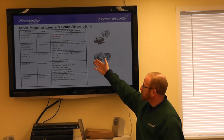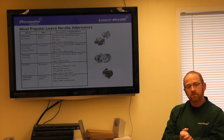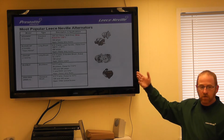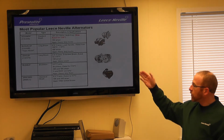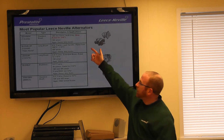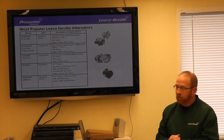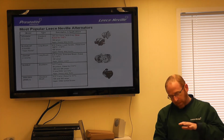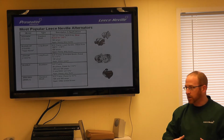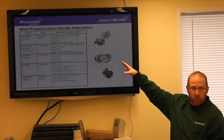We have a long brush version of that. What's the difference between the 555 and the 444? Size. Just size. Well, the 444 is 150 amps, the 555 is 160. The 110 555 is a little more output at idle. You're probably looking at about 75, 80 amps for a 444, where you're about 90, 95 amps for a 555. But the physical height is a little taller. There are some applications where there's just too much stuff around there, where you can only put in a 444.